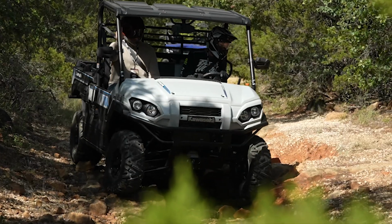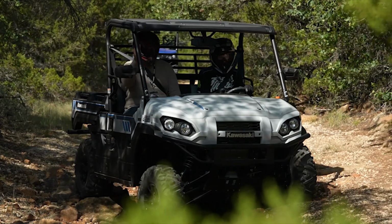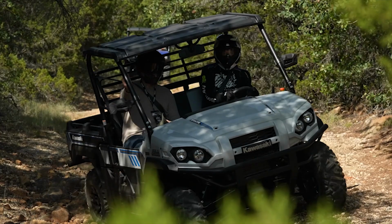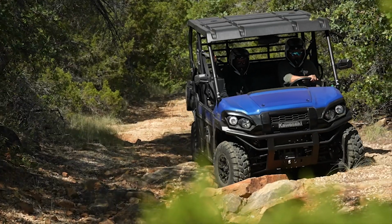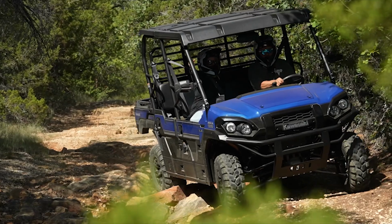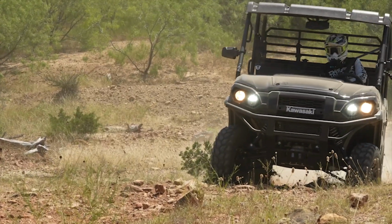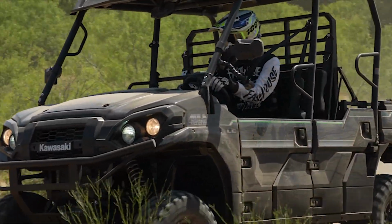And that's probably my favorite thing about this new series, the suspension setup. On the Kawasaki Mule that I had at the lease, we installed a high lifter kit to give us 2 more inches of ground clearance and suspension travel. Now, from the factory, you're basically getting that with these new 1000s. So we were able to take down some washboards, go over rocky hills and terrain, and not be tossed around in the cab. It was extremely comfortable.